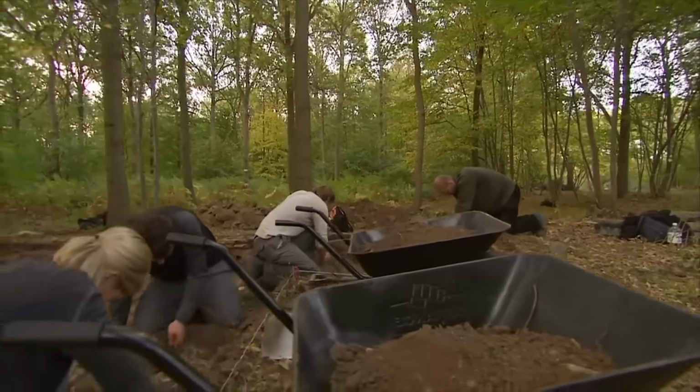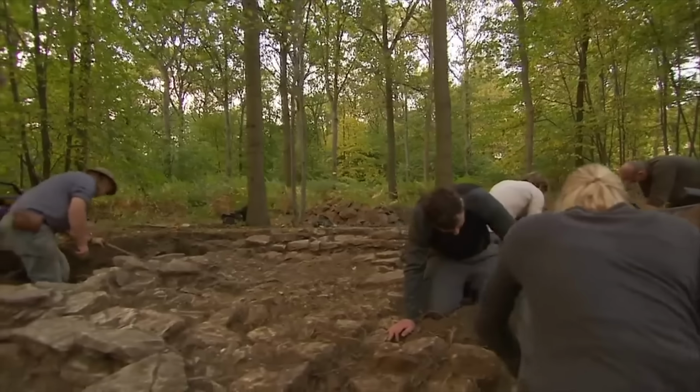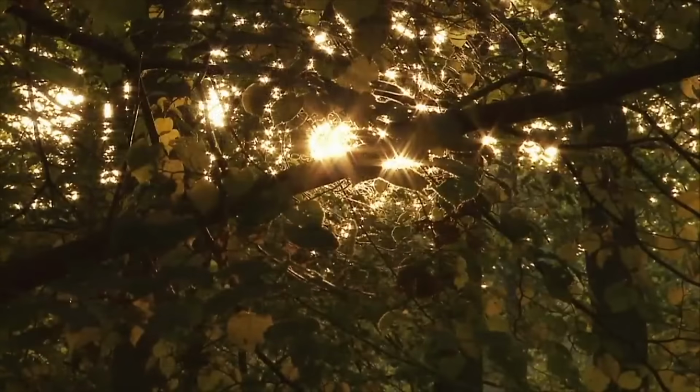Well, it's not often you hear talk of possible Roman statues at the end of day one. And given the preservation here, who knows what we might turn up in these woods?